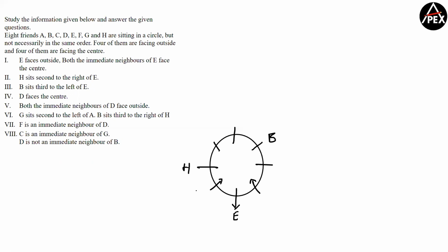Clear? Now we have determined the positions of E, H, and B. Do we have any clue with B, H, or E involved? Yes. B sits third to the right of H. So if I consider H is facing the center, then B is not third to the right of H. B is third to the left of H. So I can say that H will be facing opposite to the center. Okay, we are done with this.